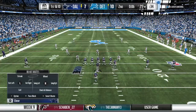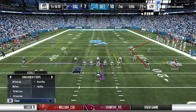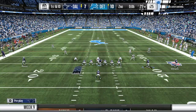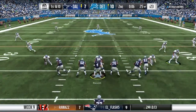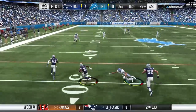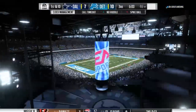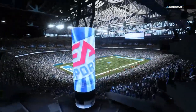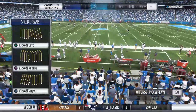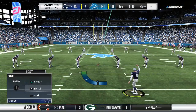Likely time for one final snap as they start out 1st and 10. It's coming now. Here we go, 46. 26. They go play action here on 1st down. Rolling to his left. That one is caught by Hunt. Space to maneuver at the 40. And all the way up to the 46. So we've reached halftime here in Detroit with the Lions out on top. As we'll send you down to Orlando, and we check in with Jonathan Coachman for our EA Sports Halftime Report.